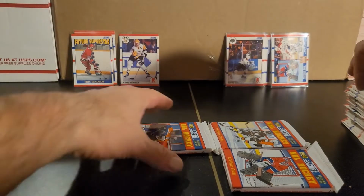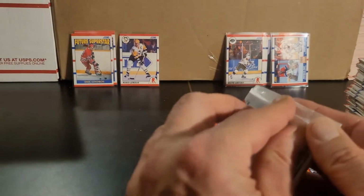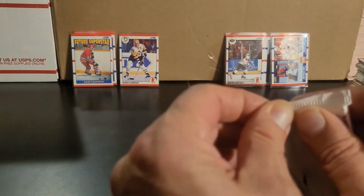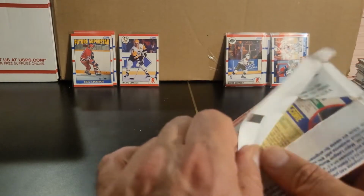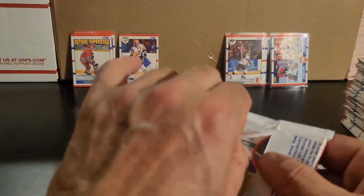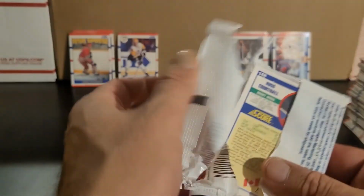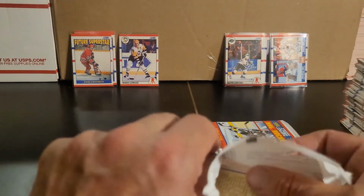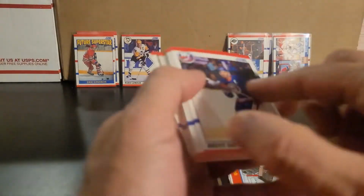So we're down to our last three, and glad to get the Gretzky, glad to get the Lemieux, glad to get a few of the Lindros. But I'd say all in all, it's been kind of light. None of the two big rookies in here, the Brodeur and the Jagr. I want to be careful there. I do not want to damage the one that will be in here.